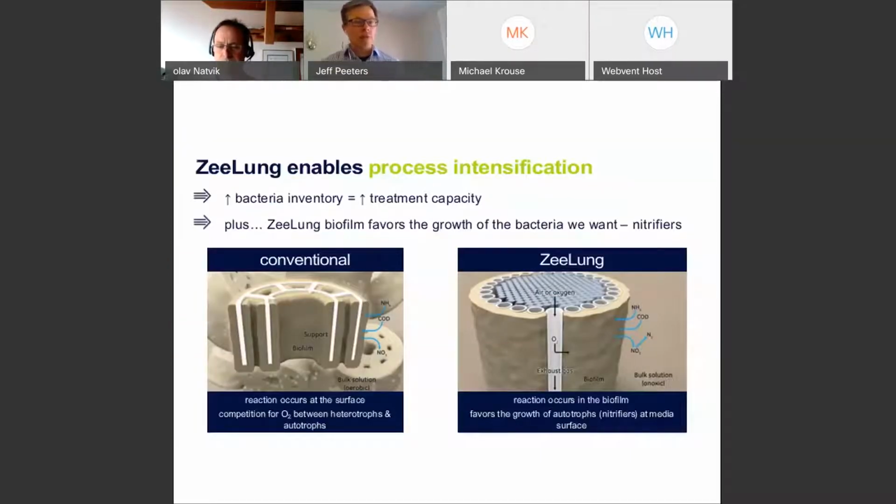So let's talk about those advantages. The first was process intensification. So the simplest way to think about that is I have more bacteria inventory in my system, which means I can do more work. But in fact, there's additional advantages.